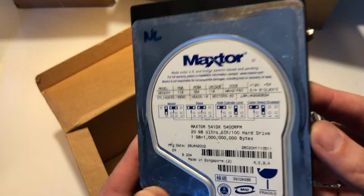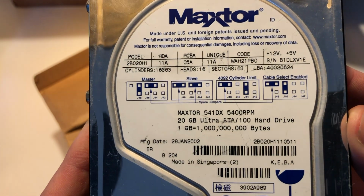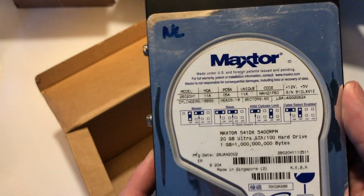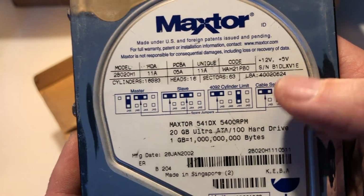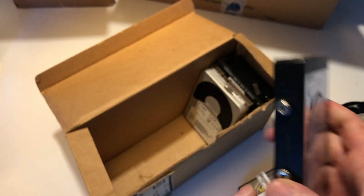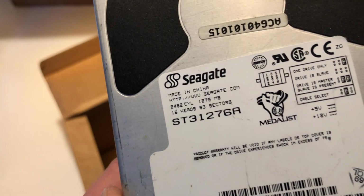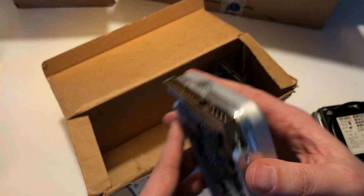A slim Maxtor IDE drive. Looking for the capacity. So here, 20 gigabytes, IDE. They always put a lot of numbers on these hard drives. It becomes very difficult to find the actual capacity of the drive. But here it is, 20 gigs. So next up, we have this Seagate drive. 1.2 gigabytes. Really nice. IDE.